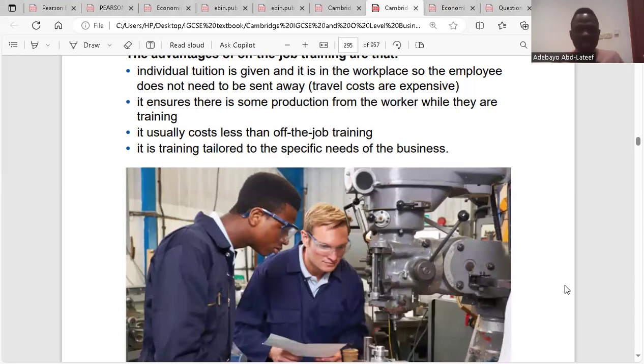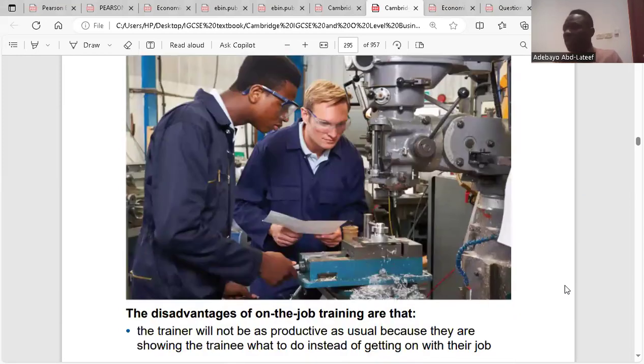The last one, it is training tailored to the specific needs of the business. So when you are training on the job, it means you are being trained on the role you'll be performing in that organization. You'll be trained specifically on your own role. As an accountant, you'll be trained in the accounts department, and you'll be trained on how to use accounting software or whatever it needs to be.